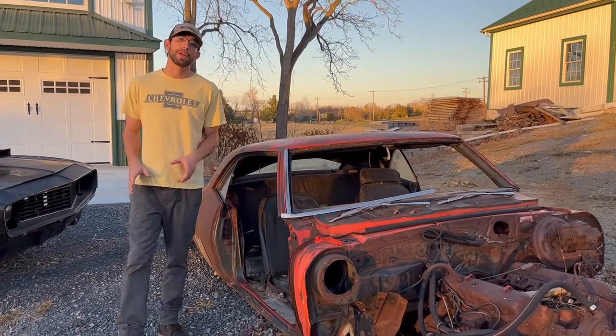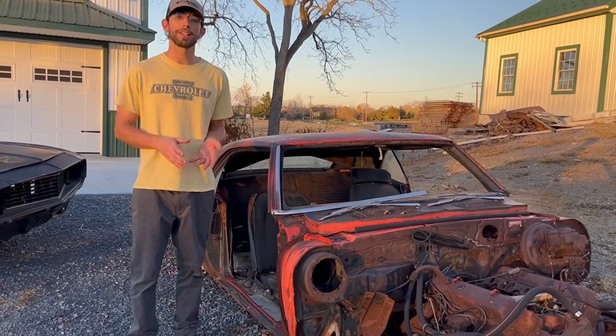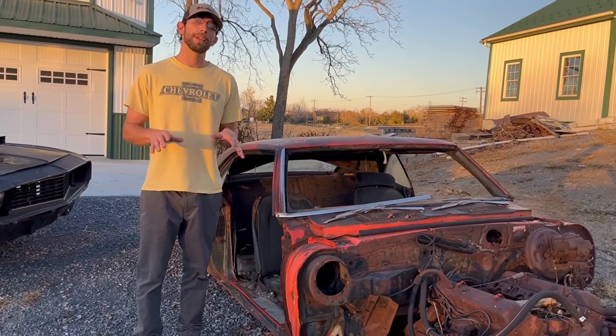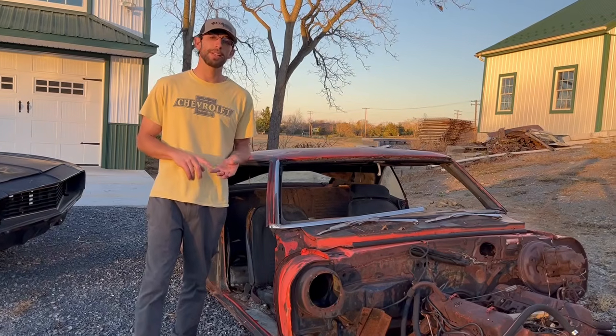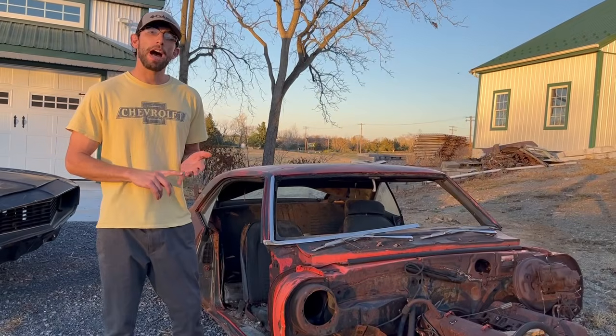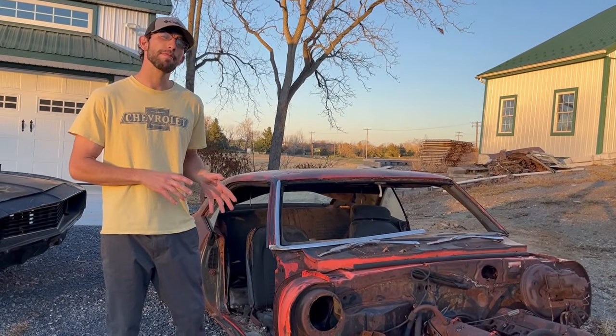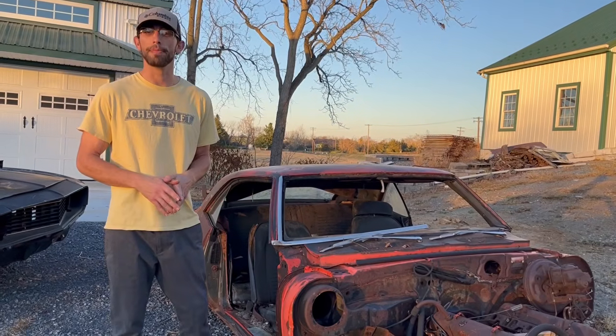Now that we have a better picture of kind of the way this car looks and how it's put together, we can figure out exactly what it's worth. Now, if this was just a base 307 six-cylinder car, it would probably be about $2,500 to $3,000 if you had a title for the car. It is savable, but there's a lot of work to be done.